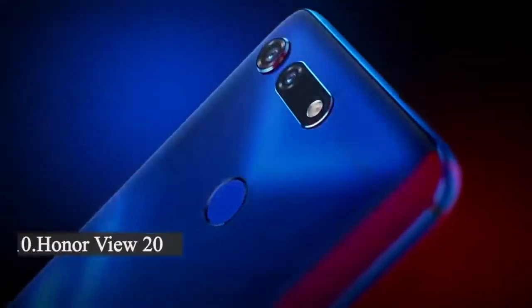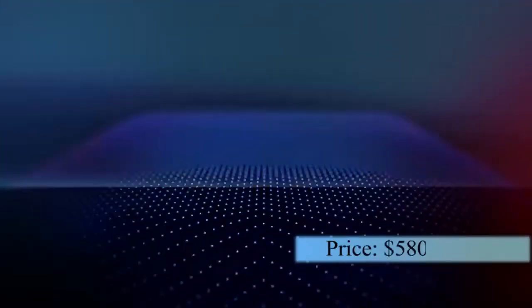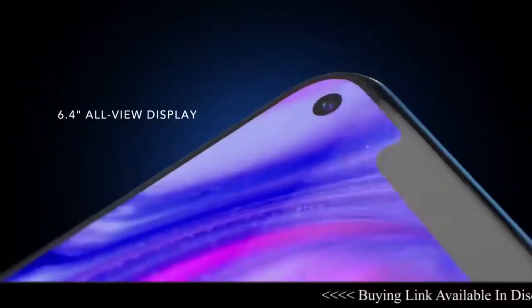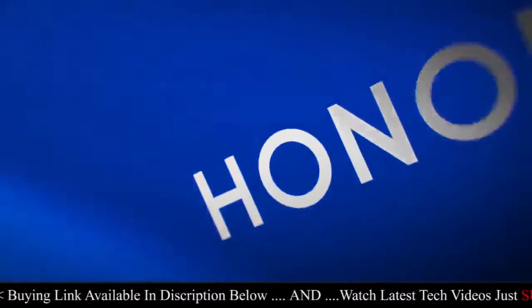Honor View 20 signals a new era in smartphone technology. Marvel at the world's first ever nanotexture back design. A 25-megapixel in-screen camera is housed in a gorgeous 6.4-inch all-view display for a more immersive user experience.